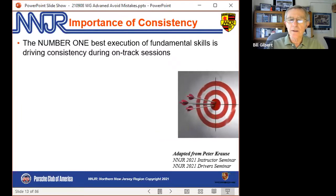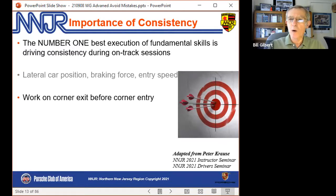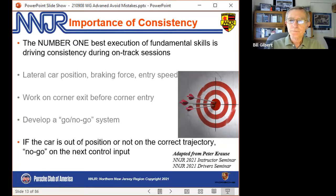Now, he emphasizes, much as you've heard me in the past as well, the importance of consistency. In fact, he says that's the number one best execution of fundamental skills, the number one. And by that, he includes a whole list of items, and I'll talk more about those in a minute. But things like lateral car position, braking force, entry speed. Stating the obvious, you've heard this before, work on corner exit before corner entry. Corner exit has to be consistently close to perfect before we want to do anything with corner entry.